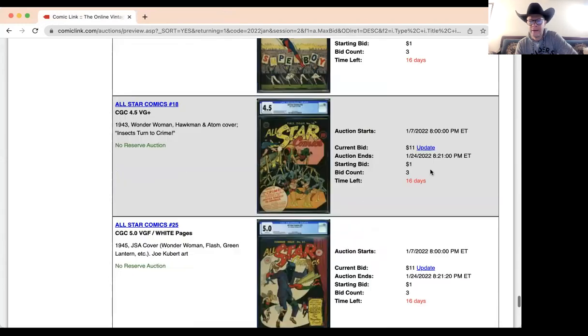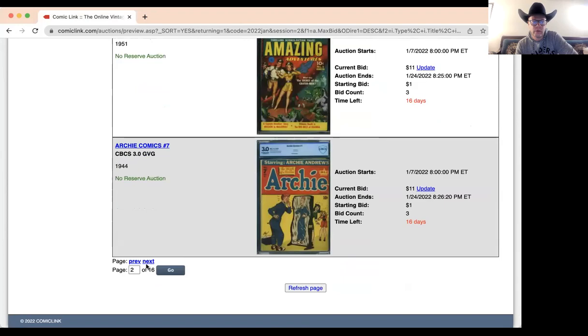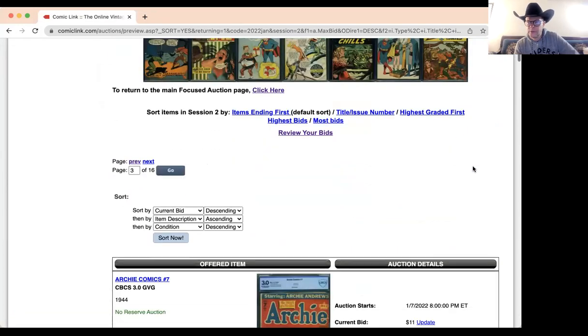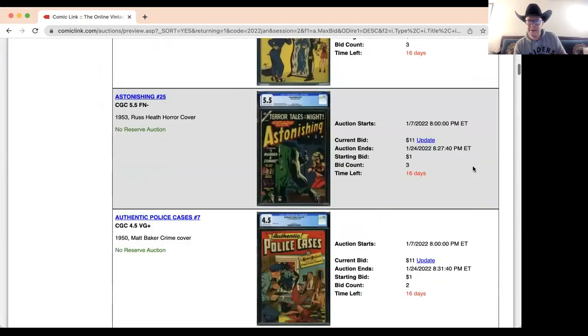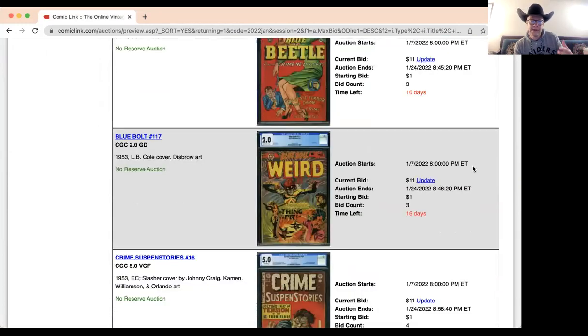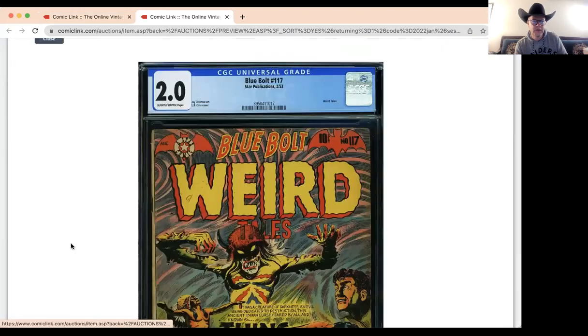That's why you got to look. You got to slog through all these books. There's just a lot of great stuff in here. 16 pages, it's a lot of time to get through this auction. You really got to be patient. And I would say, look at the Golden Age books, then look at the Silver Age. Do it separately or you lose your mind. So much stuff. This is rare.